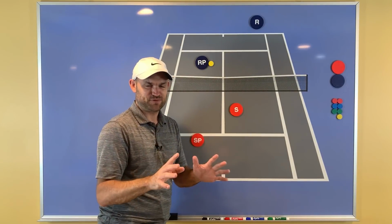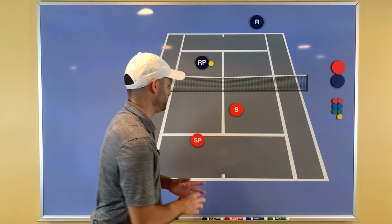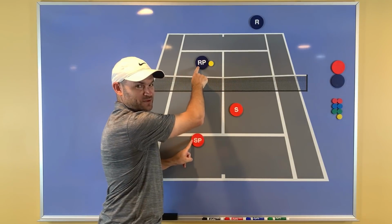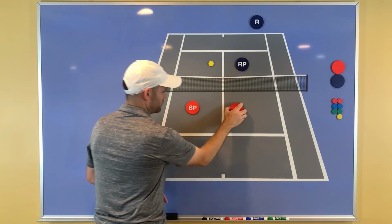All right, last tip, and this has to do with when you are lobbed and you have to switch. So I want you to remember this scenario, right? Remember how this person stayed at the net when they switched? We're going to talk about that. So let's say you are the server's partner.